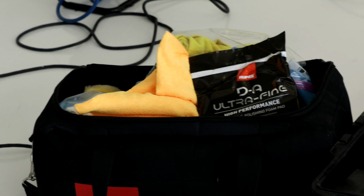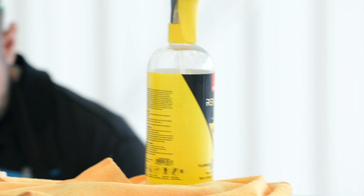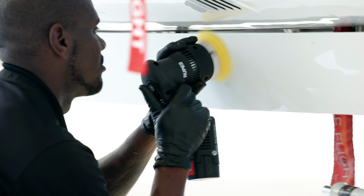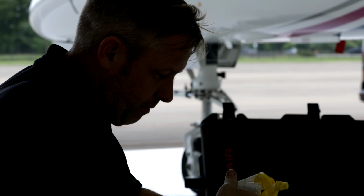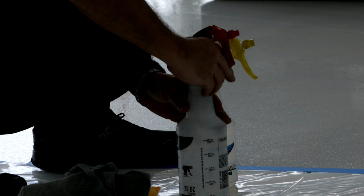We're proud of our partnership with RUPES. The biggest thing that was the sell point for us was not obviously just the equipment and the quality of the equipment and the pads and the polishes, but also it was a good way for us to standardize our operations across all 16 of our locations that we have. So it was a no-brainer for us.